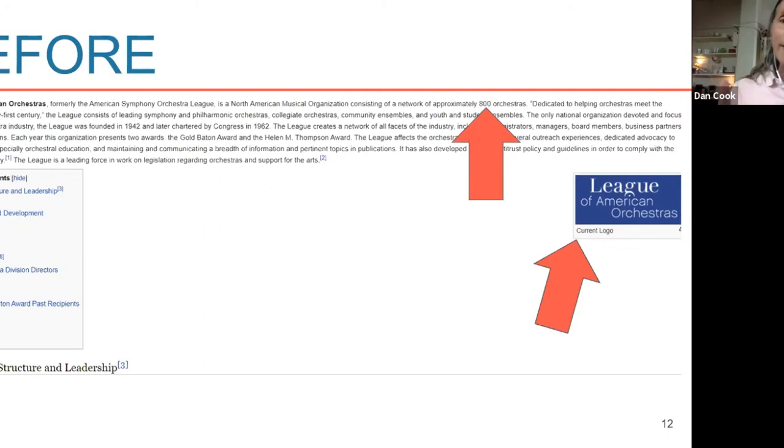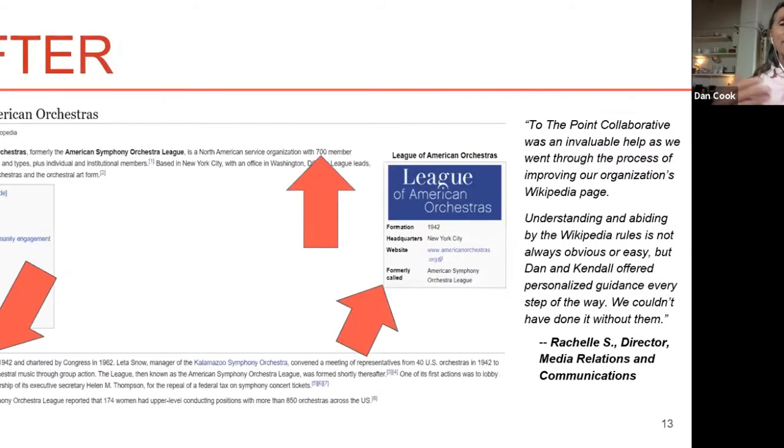And that's just one example of many details that were out of date. Their logo was out of date, which was also very troubling to them. So then, after we worked with them for a few months, and she connected with some helpful volunteer editors, this is what began to happen. We got the new logo in there. We updated that number. We expanded their history section.